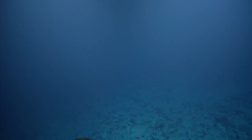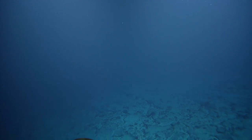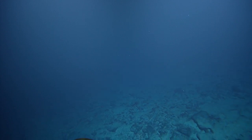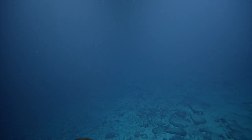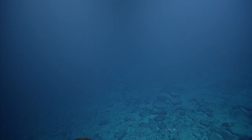Auto heading. 1,700, I want to say. Oh, there it is. The bottom. Sand and rocks. Yes. They can be found at depths from 53 to 3,700 feet, so 16 to 1,100 meters. A little too deep for us on this dive.